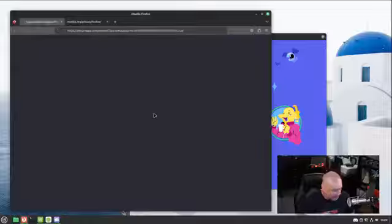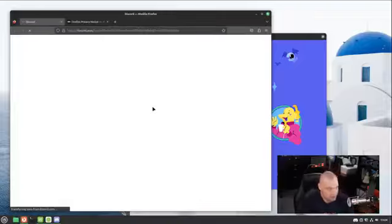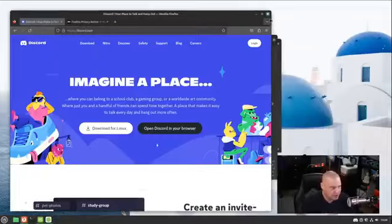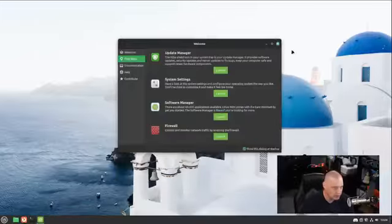And the reason I wanted to check that is because I have played with some distributions that enable things like Flatpaks, snaps, even some distributions that ship AppImages and things like that. And sometimes those things don't really work out of the box the way you expect them to, but in this case it looks like Discord launches just fine, so let's close that.